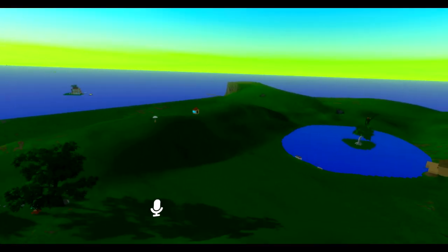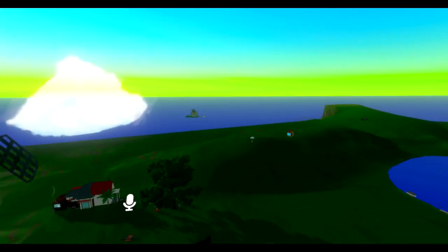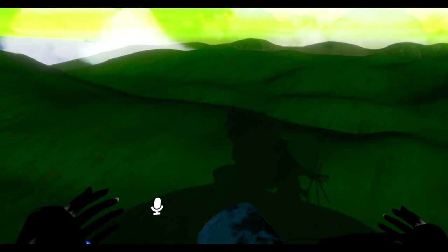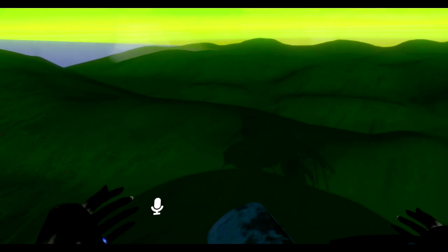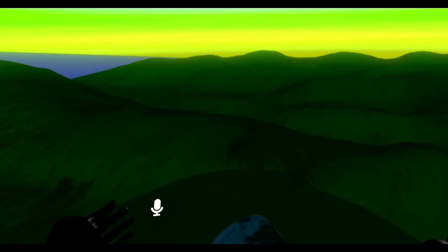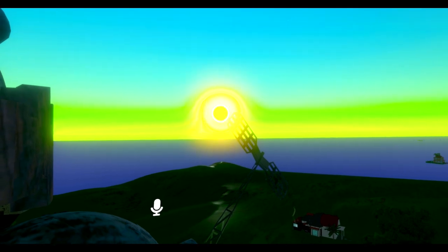Let's watch it from up here. I think you get a better view. So we've just got to wait for the sun to set. It's not got far to go. And if you look, the shadows are getting longer and longer. I'll hold my head still so you can see the shadow moving. But the sun has to fully set and the moon has to fully come up. So I'll probably just fast forward this until we get to the moon rising.